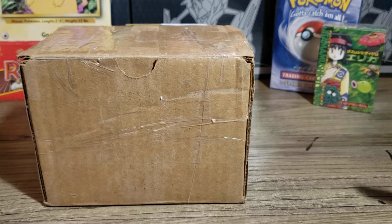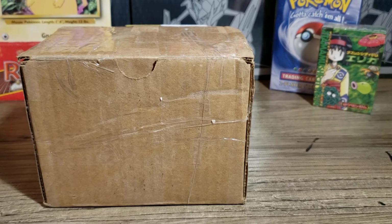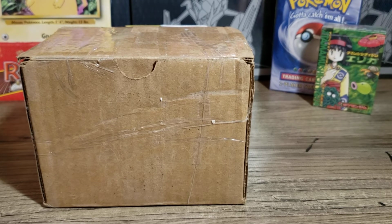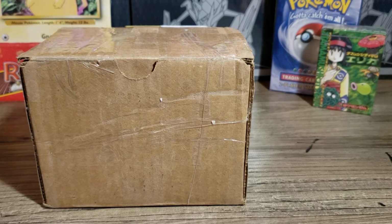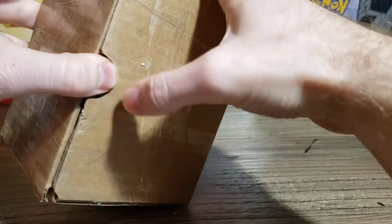We didn't have any pictures besides pictures out of a binder. So I was like, hey, I need to see the Charizard, anything like that, just to see quality. Everything looked pretty good, but it's always hard to tell off of pictures what you're really getting, because you can always hide things.